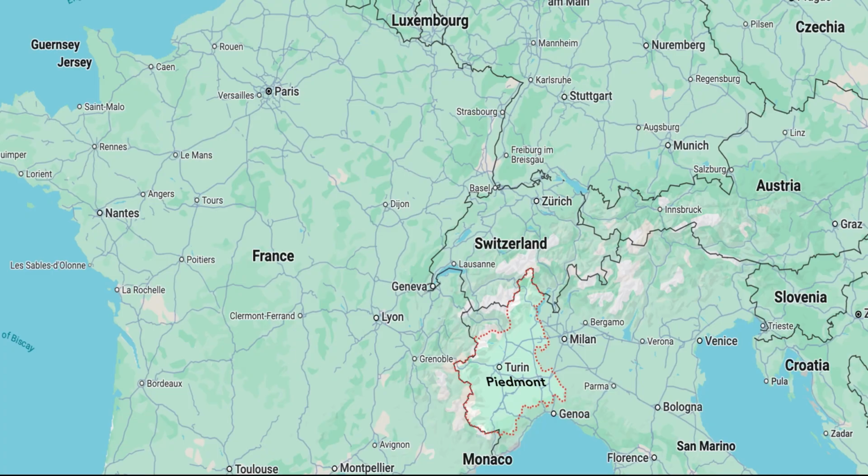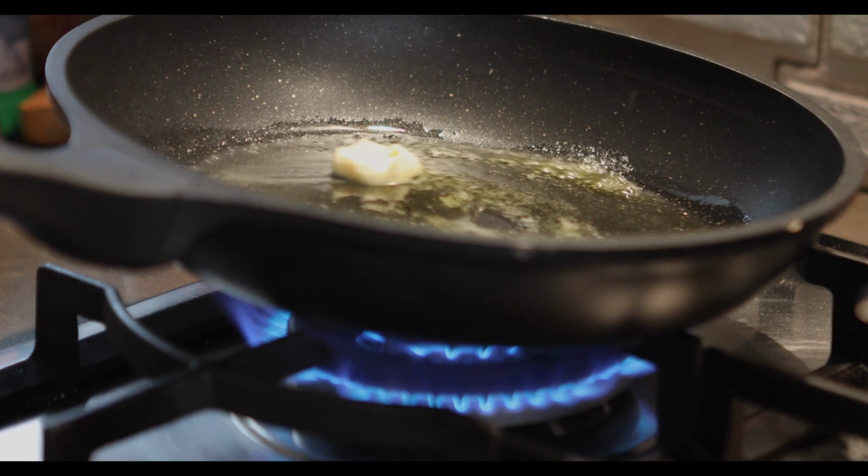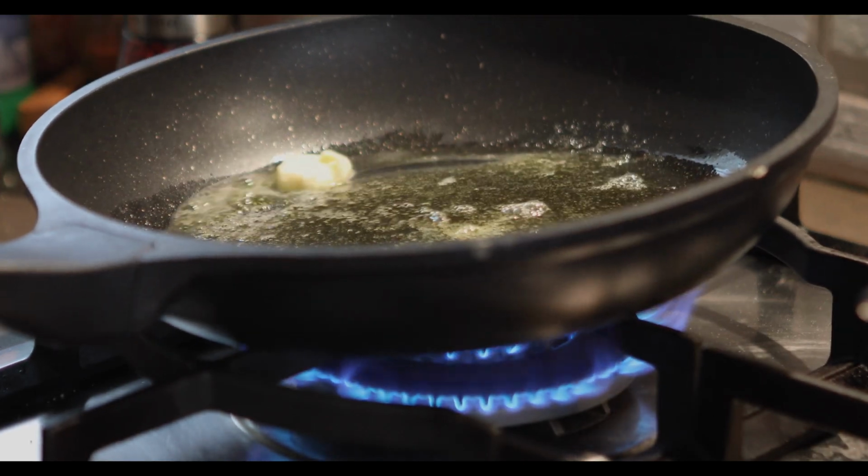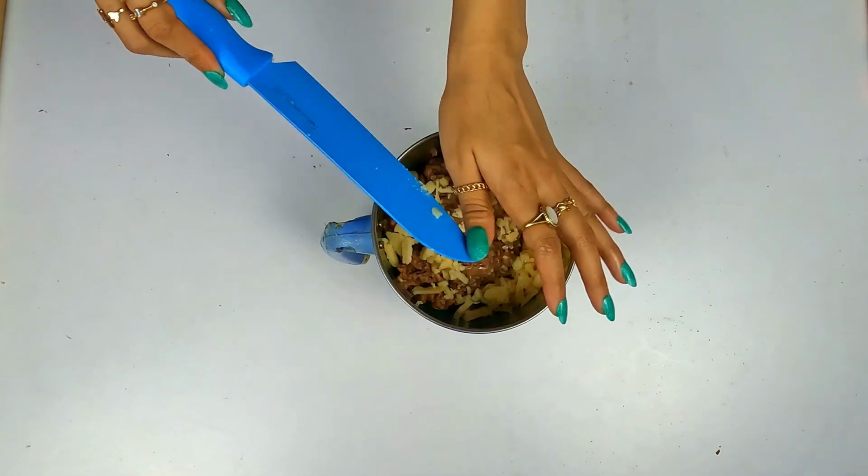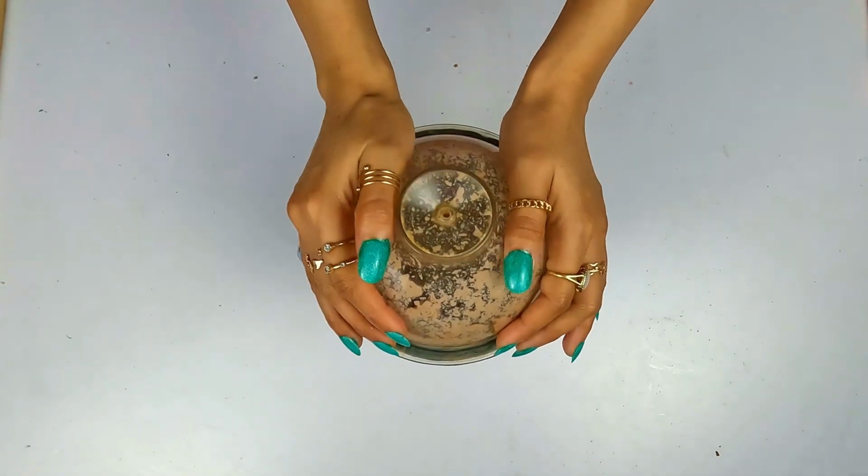While Italy shaped its heart, Piedmont's location bordering France and Switzerland left its mark on the flavors. You'll find French-style butter sauces, alpine herbs, and even creamy fillings influenced by the neighboring cultures.